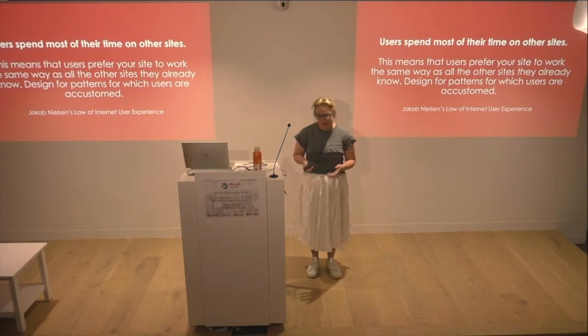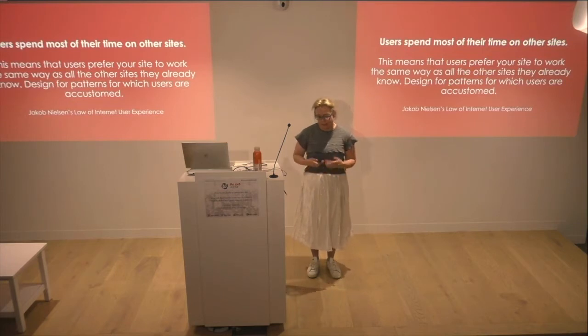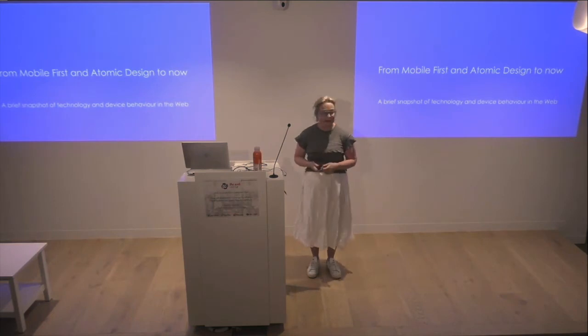It's really important to understand that learnability and activity-based learning is a big part of user experience design. When you're building new components or patterns or flows, if you build something new, people have to learn it, and there is a learning curve involved. So when we think about systems, we can go back in time to mobile-first development and atomic design. That's going back almost 6 or 7 years now.